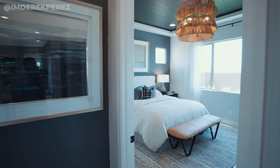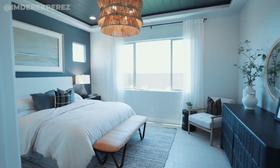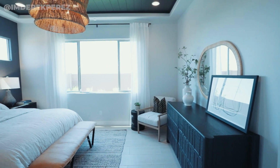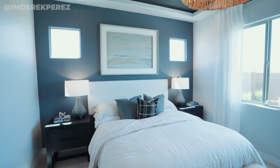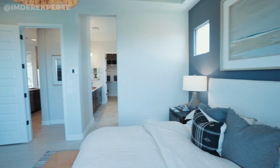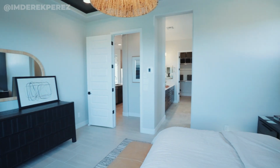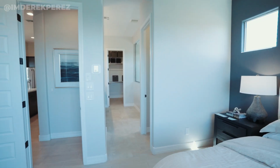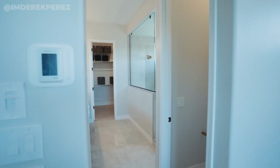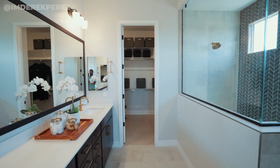And then let's take a look at the master. So as we come into the master, first thing I have to note is that it is pretty big, but it's not massive. For me personally, I prefer a smaller master and have more space in other places, right? Like kind of how we have a bigger living room, dining room area.